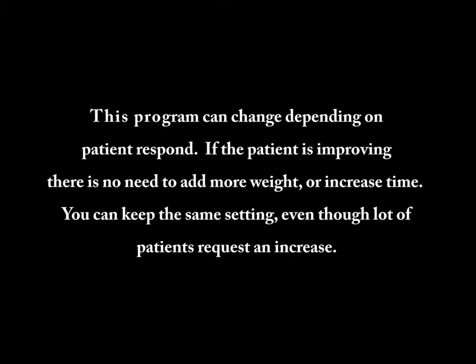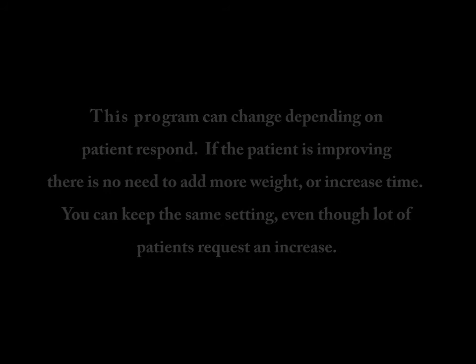This program can change depending on the patient's response. If the patient is improving, there is no need to add more weight or increase time. You can keep the same setting even though a lot of patients request an increase.